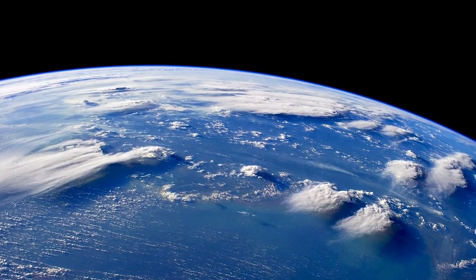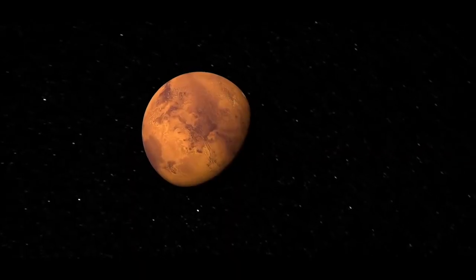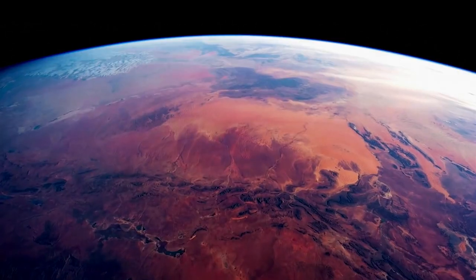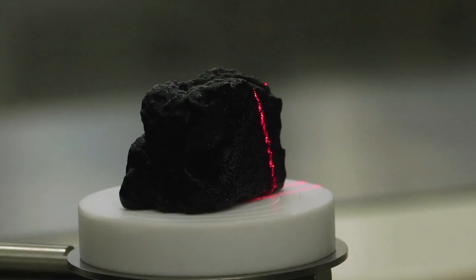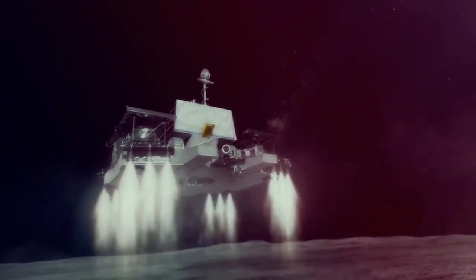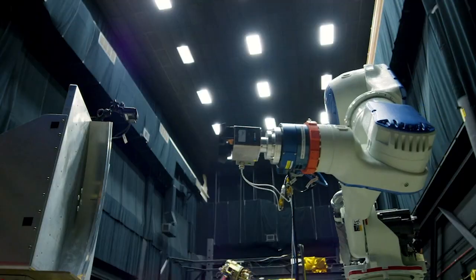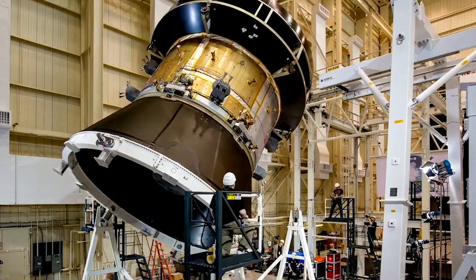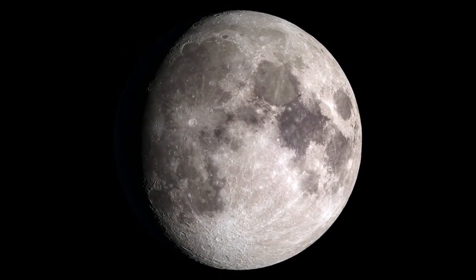Today, our calling to explore is even greater. To go farther, we must be able to sustain missions of greater distance and duration. We must use the resources we find at our destinations. We must overcome radiation, isolation, gravity, and extreme environments like never before. These are the challenges we face to push the bounds of humanity. We're going to the moon to stay by 2024, and this is how.